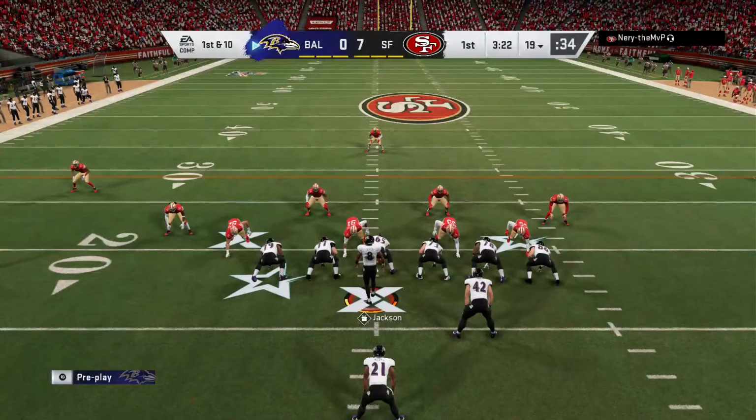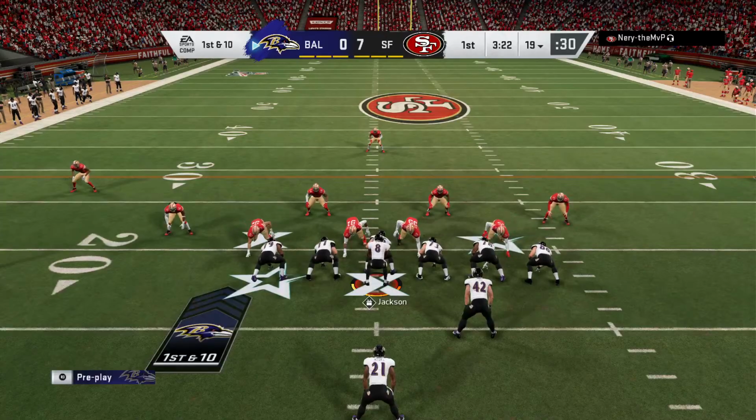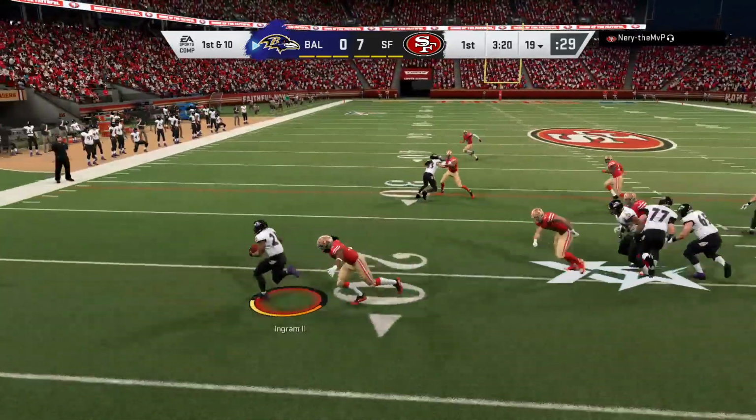The Raven offense set at the line for this next drive. And last time out, they went for it on 4th down, turned it over, gave them great field position, which turned into 6 points, so they've got to recover here, Charles.